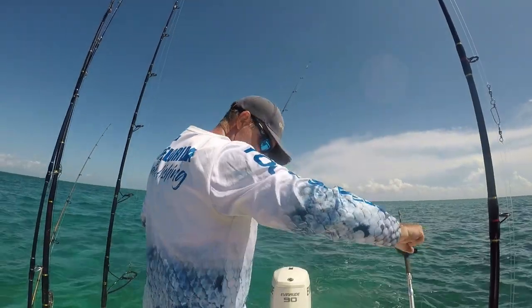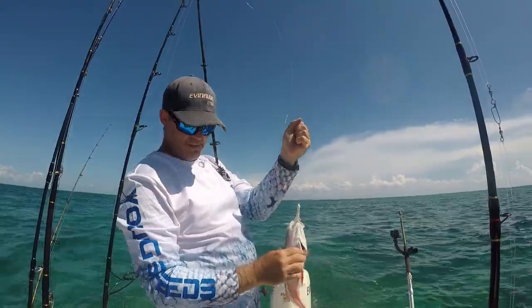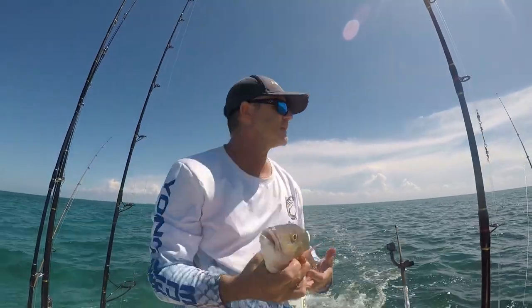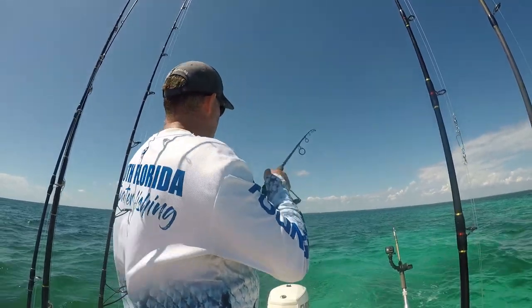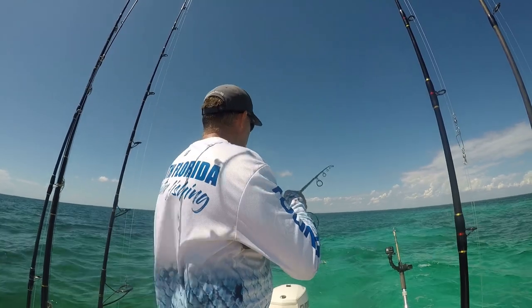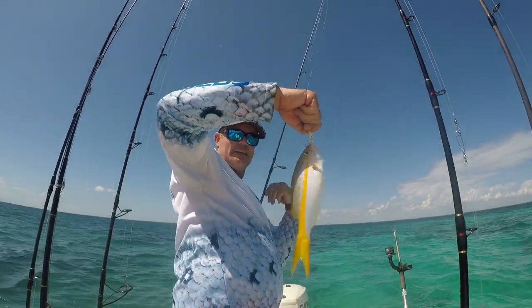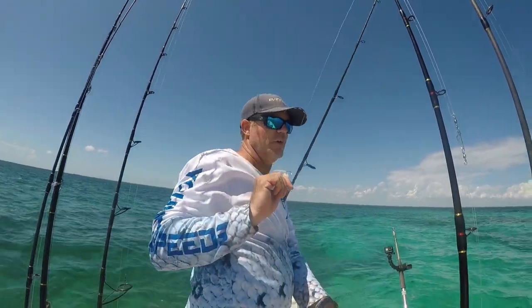Oh yeah. Nice mutton snapper. There we go. That's a nice mutton snapper. Let's see if he's a keeper. And of course he's all of 16 inches, so we're gonna let him go. But still, nice catch over to Patch Reefs. All right, we got a yellowtail snapper over to Patch Reefs. Not a keeper, but still a yellowtail trolling. Tail snapper on a troll. Perfect. We're gonna let him go. He's way too small.